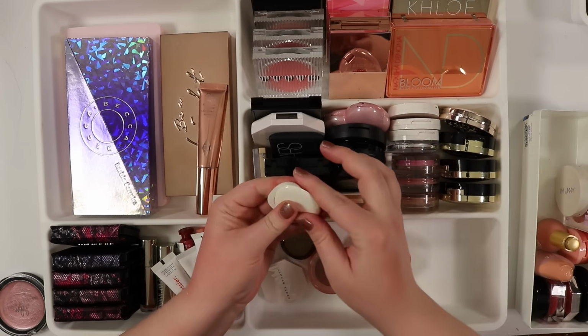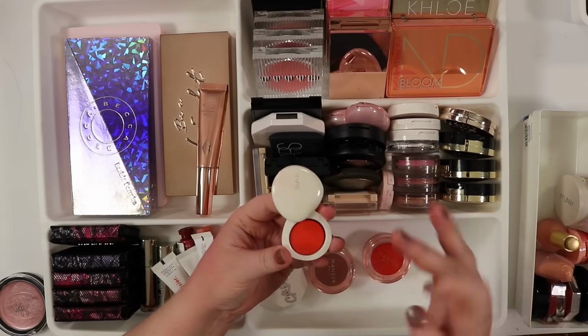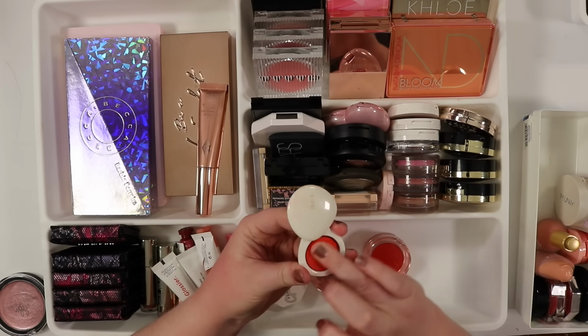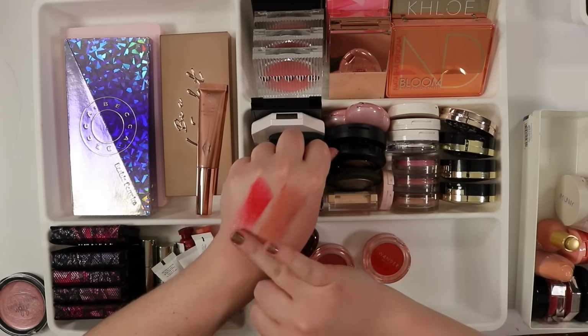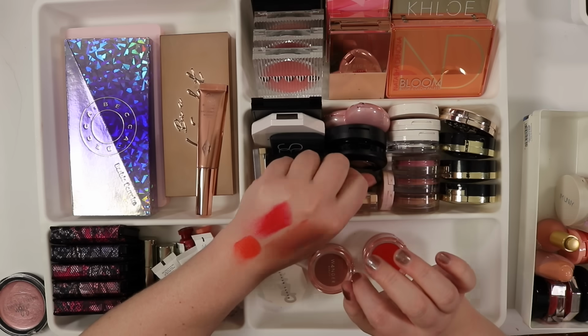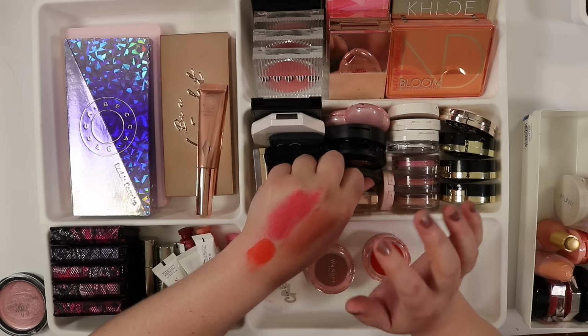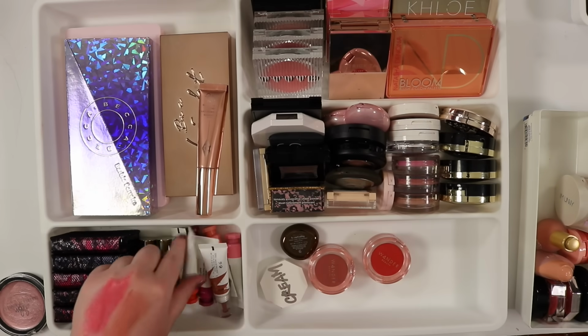But I have this other, okay, I'm getting red everywhere. This is from Lila B and it's also red. Let's see what the difference is. Oh, this is like a hot red, like an orangey red. They are very different. Am I gonna wear a color like this? Do I want to? I feel like I could use one of my Glossier ones.